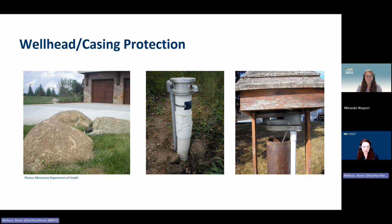Also, if you need this well serviced, I don't think your well contractor is going to be very happy with you. So no, you don't need to do these things. A little landscaping is fine, but kind of leave the well alone.